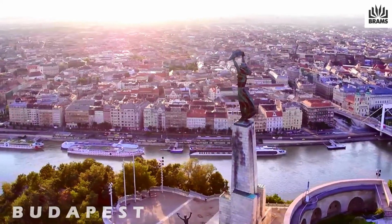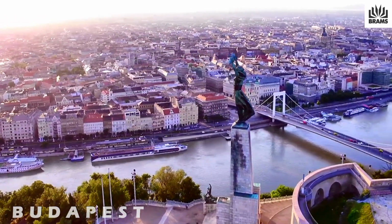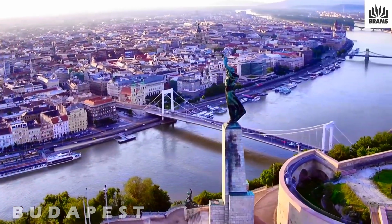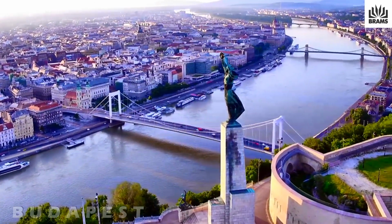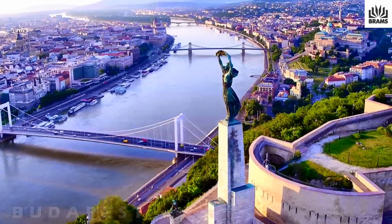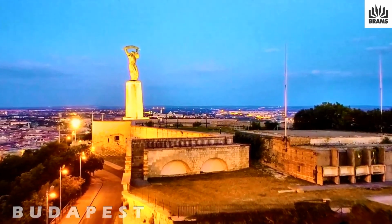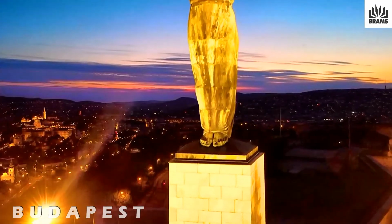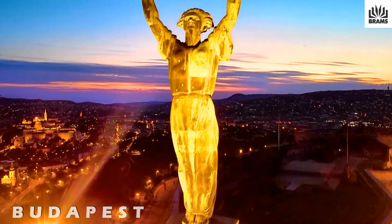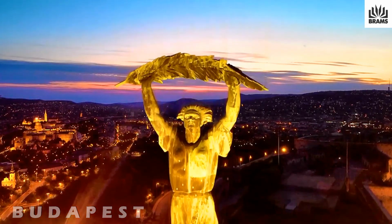Gellert Hill. Gellert Hill is one of Budapest's most romantic nights out. Just grab a bottle of the city's famous red wine, a couple of glasses, and you're set. It might be a bit of a trek up there, but the view of twinkling lights will amply reward you. The views you'll see over the Danube are best seen from the citadel, built by the Austrians after their victory over the Hungarians in the 19th century.